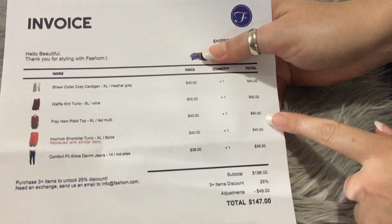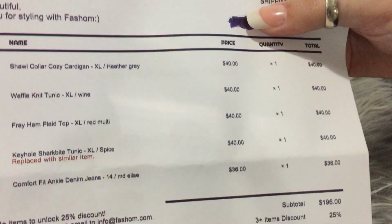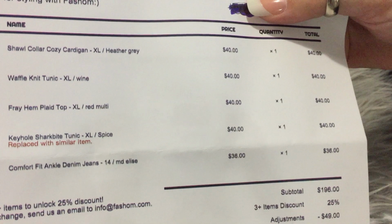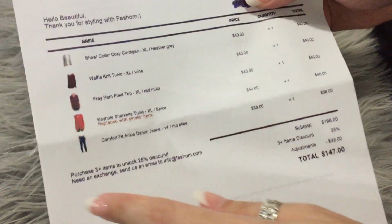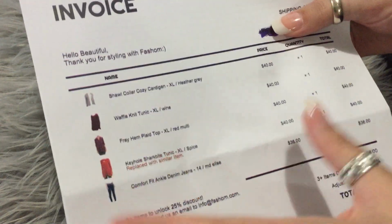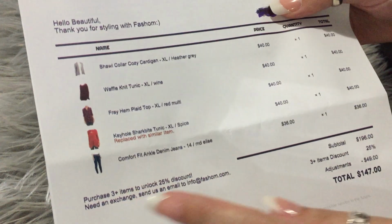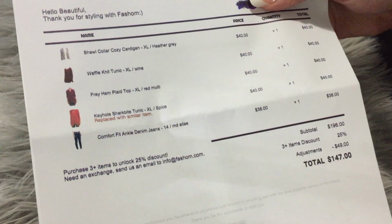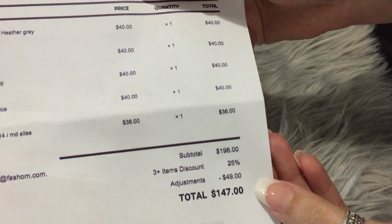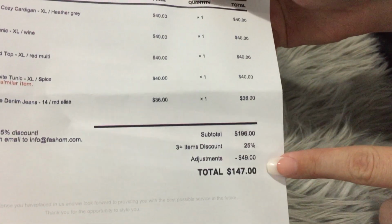Also, you'll see over here their prices are pretty good in comparison with, say, Stitch Fix. So I do like this. So you got your 5 items. You look at them. If you keep 3 or more items, you get a 25% discount. So that's also pretty good. Over here is an example of what the total would be if I kept all 5 of these items.